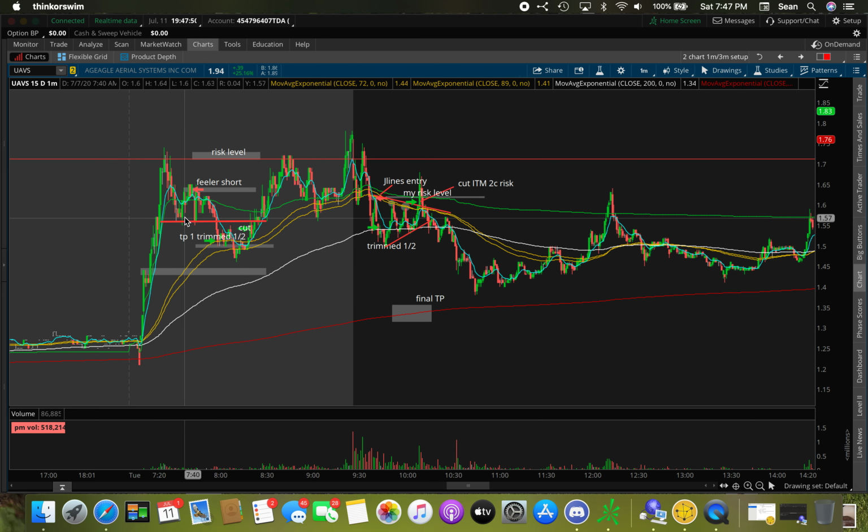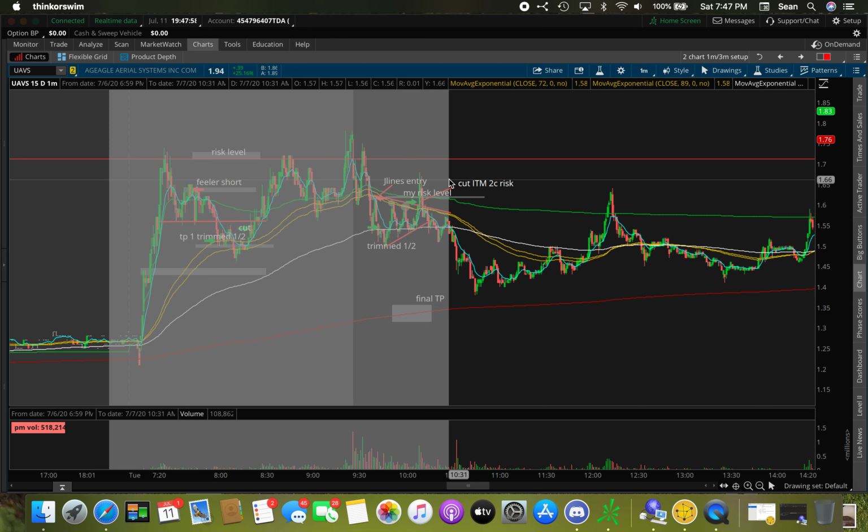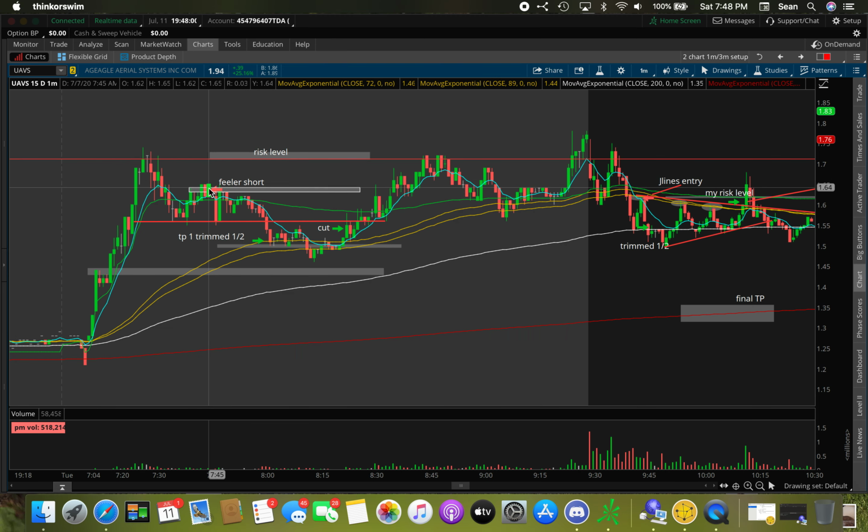Boom, came down, and this is like the first pop here. Feeler. We saw red on this level here at 165, 170. So I nailed it on that second candle. So it came up here, and it was just red. I just took a feeler. Like I'm saying, pizza money.